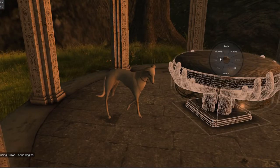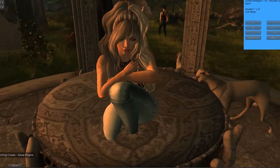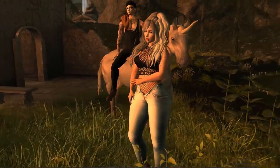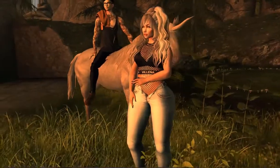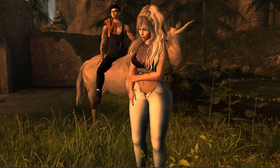Can you sit up here? So I can finish this sim. So guys, we explored this sim a little. You should come here and take a look yourself. I will leave the SLURL under my video. So let's go to the next fall sim.